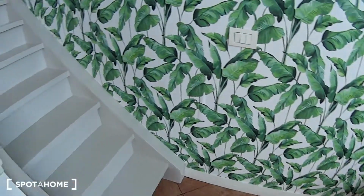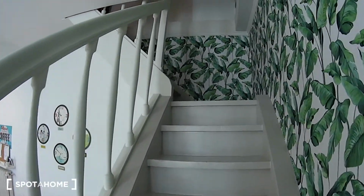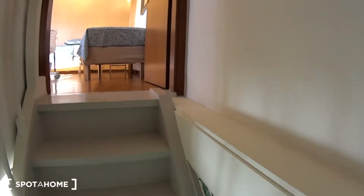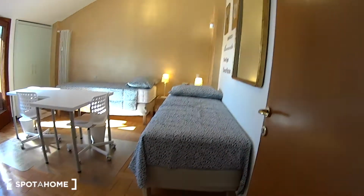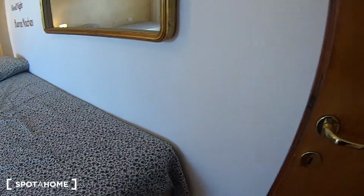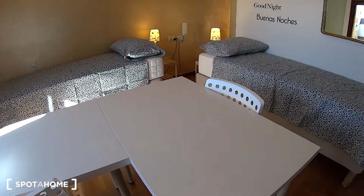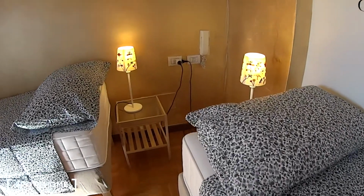So we can now just head upstairs to the 7th floor in order to show you bedroom number 5, which is, as we mentioned, the only double one of the apartment. There's a lot of privacy with this one, as it is on a totally different floor, the very last one of the building, separated through this door, and it comes with 2 single beds, as well as 1 desk for each of them. Behind them, at the head of the beds, we find bedside tables.